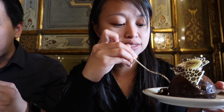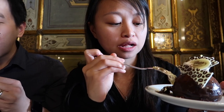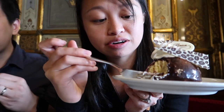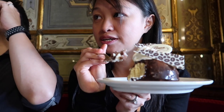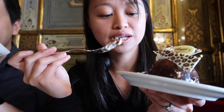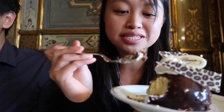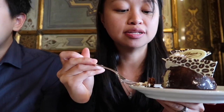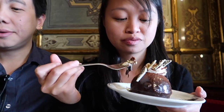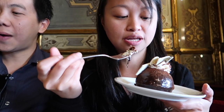I can see that this would be too creamy, too rich for me. It's like a layer of cake on the bottom, which should be lady fingers, but it doesn't look like little lady fingers. It looks more like a biscuit or like a cake. If you gave me this and didn't tell me what it was, I would not think it was tiramisu. It's just like a chocolate cake. This one, I thought it was just okay. I would pass on this.